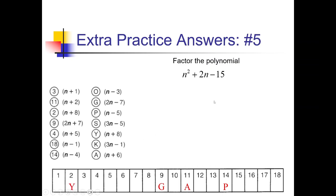For number 5, I'm looking for factors of negative 15 that add up to 2. 1 and 15 won't work, but 3 and 5 will if we have a negative 3 and a positive 5. So then n minus 3, n plus 5. I don't see n minus 3 over here, but I see n plus 5, so that means the n minus 3 must be in the other column. So we've got spot number 4. Here's the n minus 3, it's an O, so O goes in spot 4.